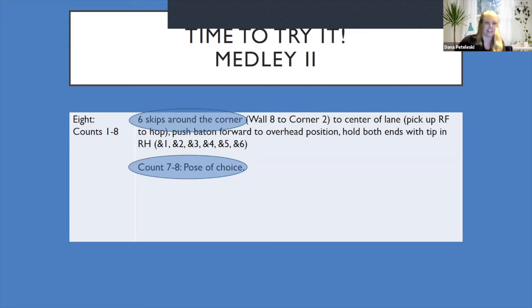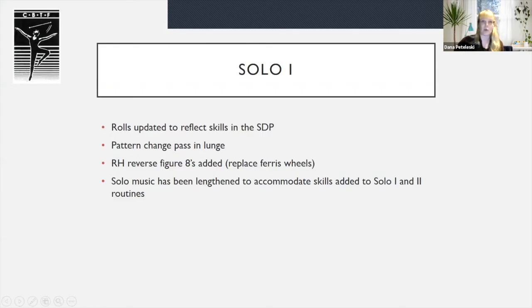Okay, good. Moving right along. So we're ready to jump into solo 1. And the change that happened here was that the roles have been updated to reflect the skills that are now in the new revised SDP. So again, all the pre-learning's happening in the SDP, and then they'll be able to plunk those roles right into the solo 1.